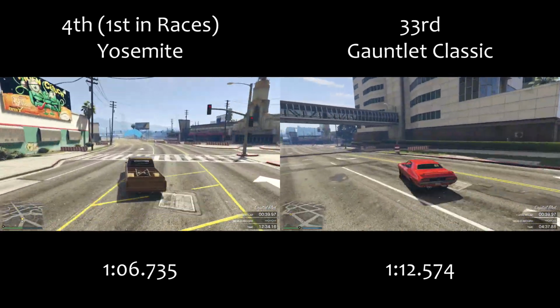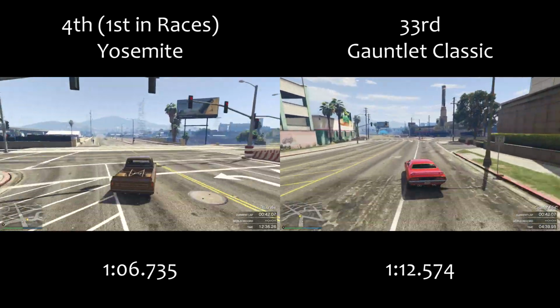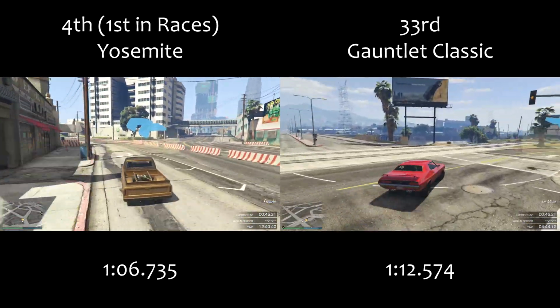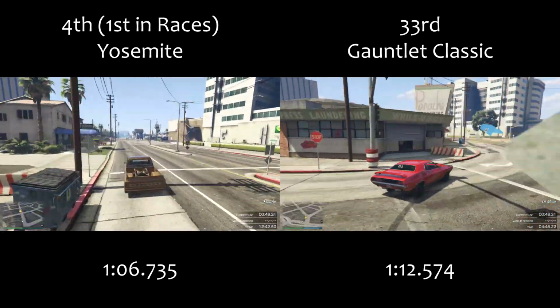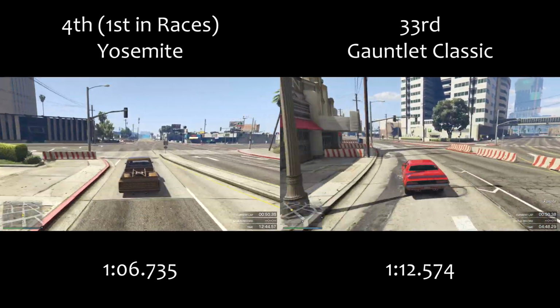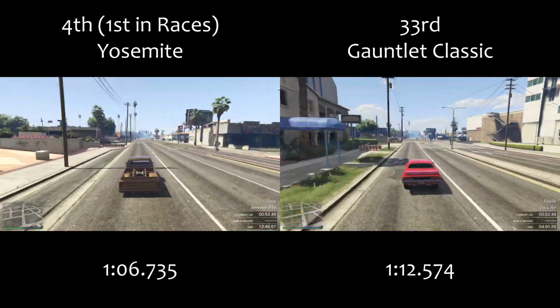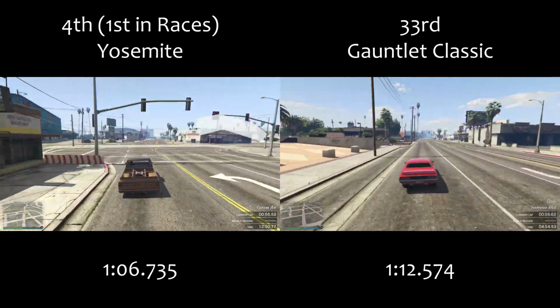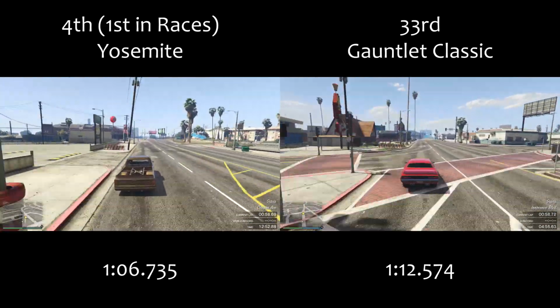I imagine most people who are going to buy this aren't going to be buying it for its lap time or how it performs. And obviously, given that it's not going to be anywhere near the top muscle cars for racers, that is probably even more so true now. But of course, like I said, I test everything, and then you guys know exactly where everything is at.